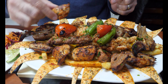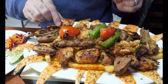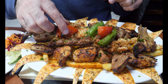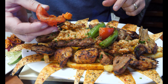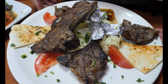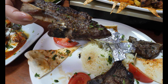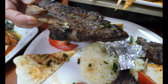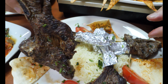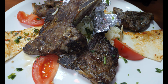And then we have again marinated chicken cube. Absolutely, it smells so delicious, so nice, with the grilled vegetable, chili, and the tomato. And in here we have a lamb chop. Look at the size of the lamb chop. It's so huge and cooked very nice. And it comes with the rice, with Turkish rice. Absolutely amazing.